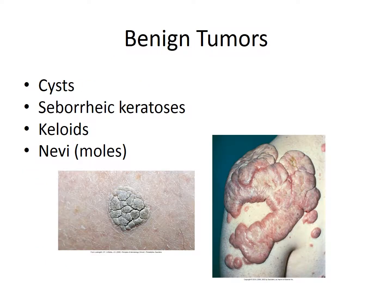All right, so tumors. Benign tumors are benign. It means that they may not kill you unless they are pressing on a vital organ. In this case, we're talking about the skin, so they would not. But there may be problems associated with it, such as body image disturbance, like the tumor right here that you're seeing. So cysts, seborrheic keratosis, keloids, and moles are referred to as benign tumors. If it doesn't bother the patient, then we can leave them there.